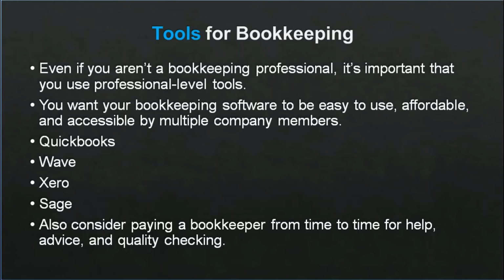QuickBooks. QuickBooks by Intuit is the most popular option for small businesses when it comes to bookkeeping and accounting software. It's quite easy to use and can be integrated with a wide variety of external systems. QuickBooks has a mobile app where you can take photos of your receipts. Depending on which plan you choose, QuickBooks can cost between $15 and $35 per month.